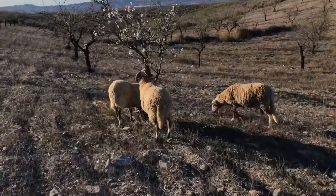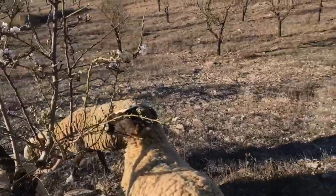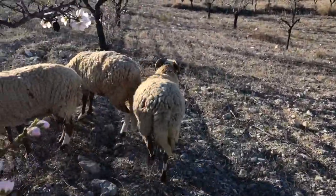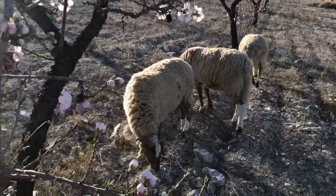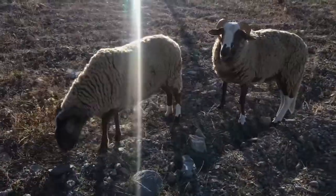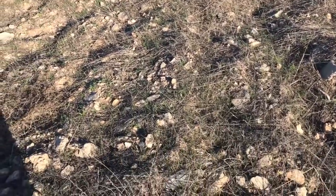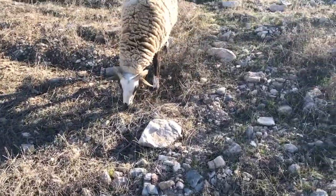I don't think so. No, don't eat the flowers. No. This is why we don't bring them into this area too often, because they like to eat the trees. So we've brought them down into this area, which has got a lot of fresh grass growing, trying to distract them from the trees.